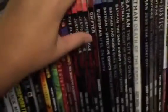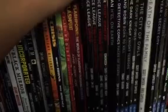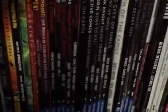Anyway, next we have the Justice League from the New 52, Volumes 1 to 3. Great books. On Justice League: Origin, they actually made a movie called Justice League: War, and you must check that out. It's an animated movie, but it's very good.